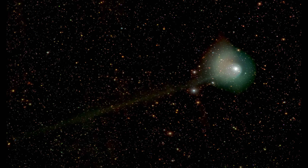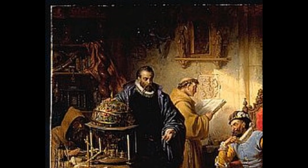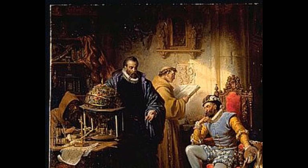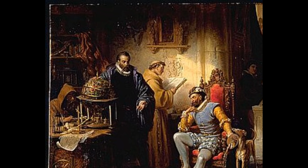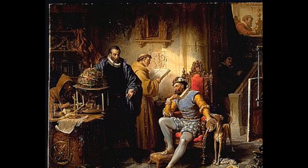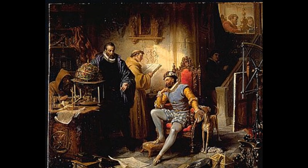Comets have also played a crucial role in shaping scientific thought. In the 16th century, the Danish astronomer Tycho Brahe made detailed observations of a comet and concluded that it was farther away than the moon, challenging the prevailing belief that comets were atmospheric phenomena. His meticulous work laid the groundwork for future astronomers to study comets as celestial objects.